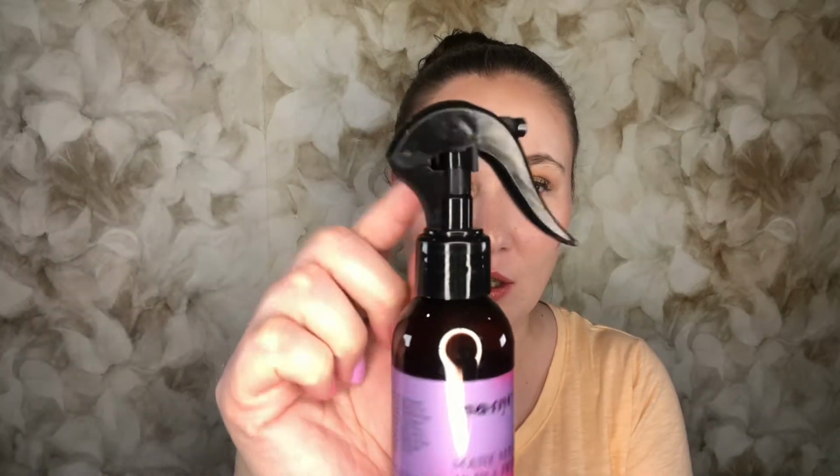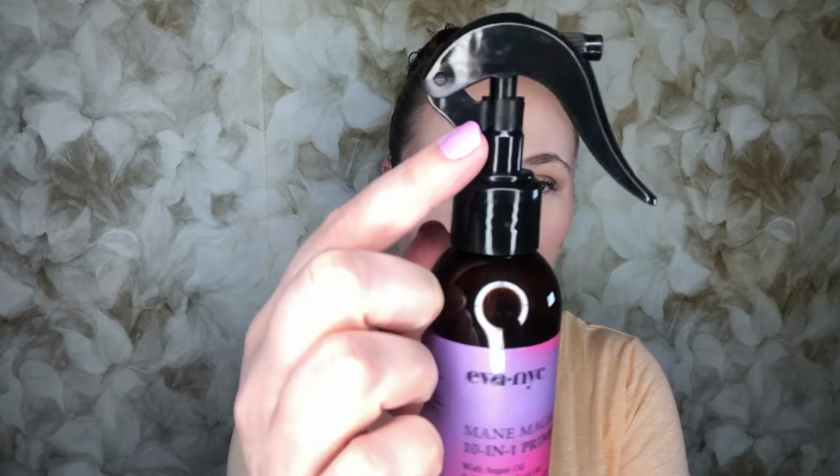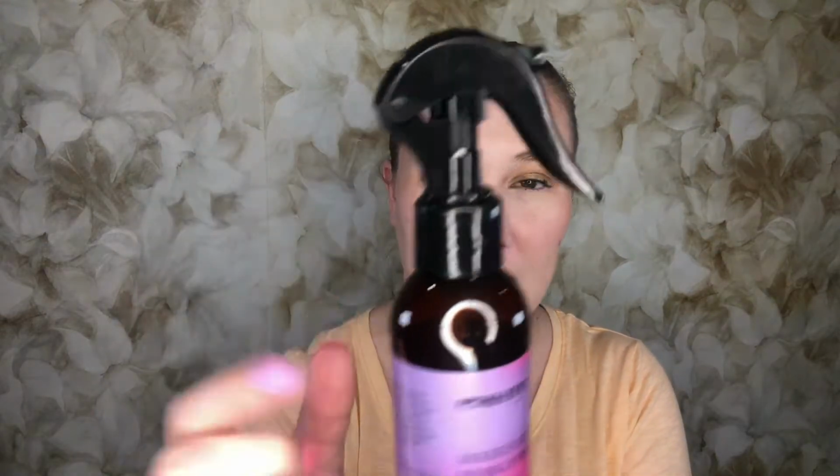I do like this aspect of it though, because it has this little thing right here, and you flip it up and you twist it and then it locks it so that it can't be sprayed, which I did appreciate if you're going to travel with it, or if you just don't want it to leak or anything. So I do like that. I got a 2-pack of this at Costco, so it was a pretty good deal, but there's other ones that I prefer over it.